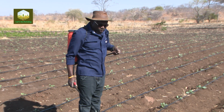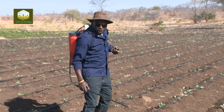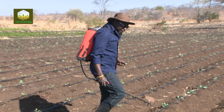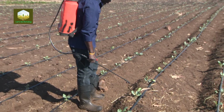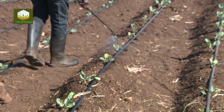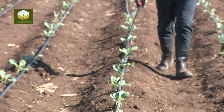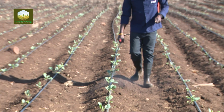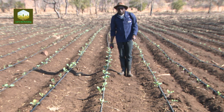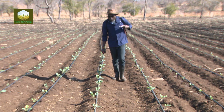You make sure that you prime your sprayer, and we shake, just to make sure that the mix is good, and then we spray. You make sure that you are not wasteful. When you are spraying, make sure that the plant is well sprayed, and that you don't only spray the leaves. You make sure that the roots too are sprayed.